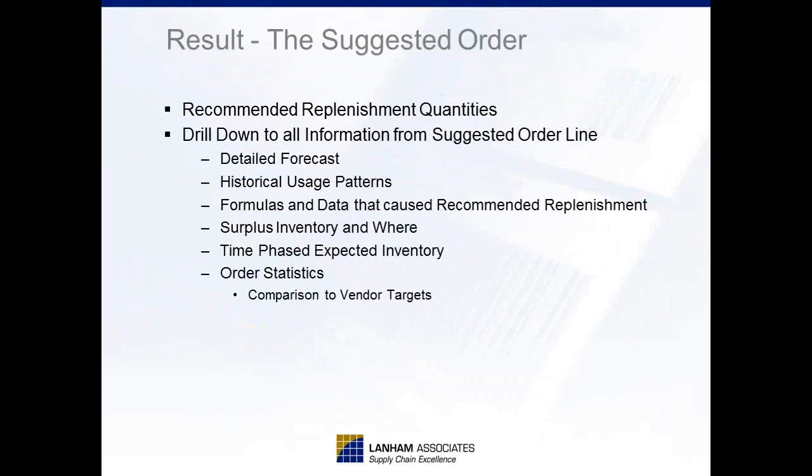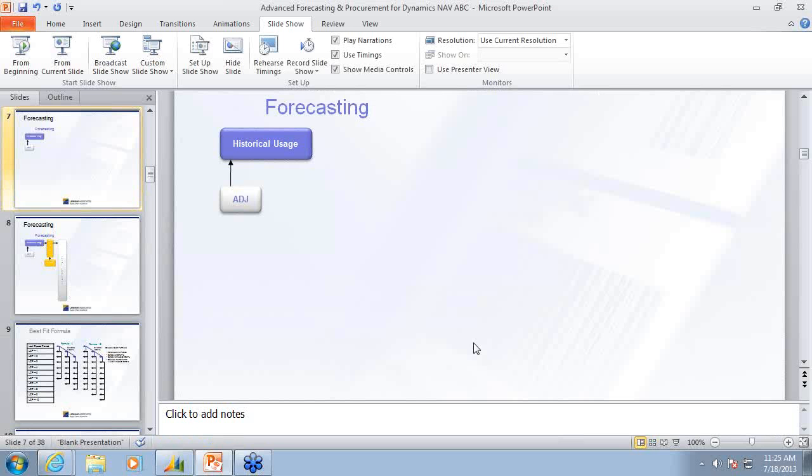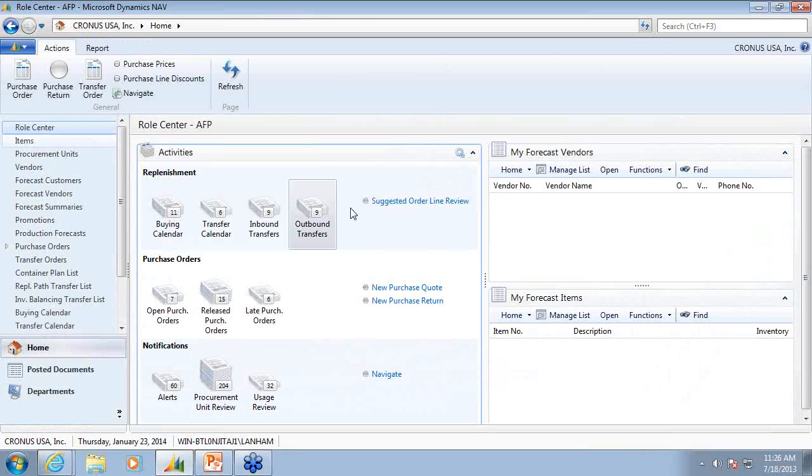The end of all of this process is what we call the suggested order. This is where you get to see exactly what the system is telling you to buy and have the ability of drilling down and seeing all of this information. At this point, I'm going to stop my PowerPoint and now take you actually into the product, because now I've shown you what's going on under the hood. So now let's start to drive the car.